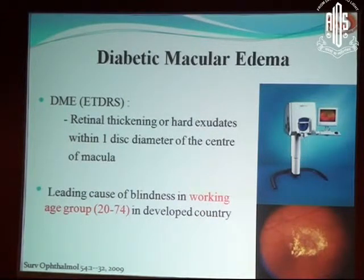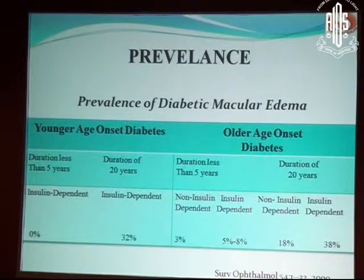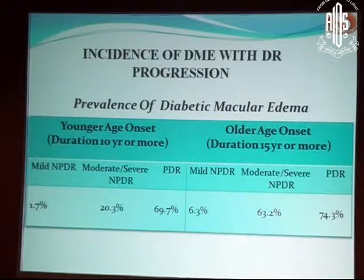The cause of concern is that diabetic macular edema attacks the person in a young, productive age group, and therefore naturally the socio-economic repercussions for society are going to be very large, basically because it affects the productivity of a working age group. As is apparent from these slides, as the diabetic age increases, so does the incidence of diabetic macular edema. So also the incidence increases with the stages of diabetic retinopathy, that is, from mild NPDR to PDR, the incidence increases almost up to 70%.